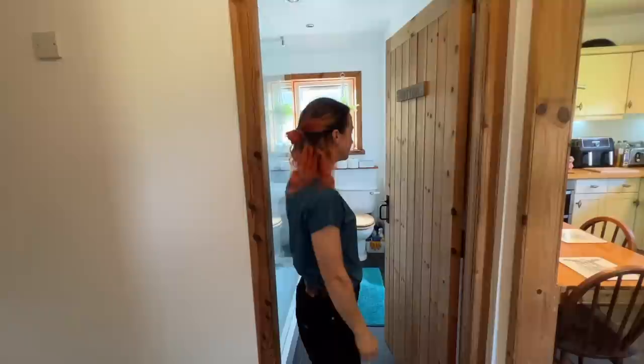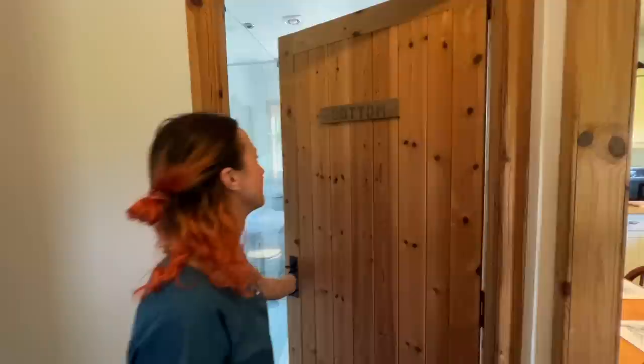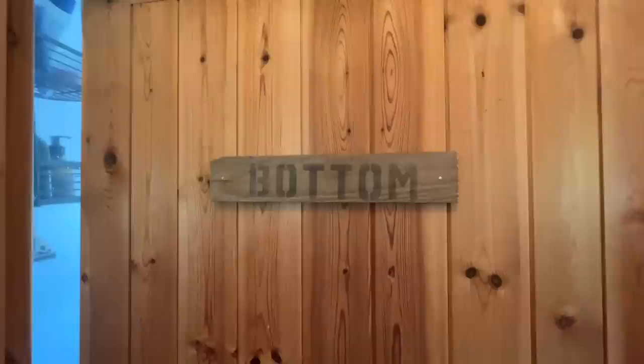Before we go into the bathroom, we'd just like to point out, I found that on the bottom of an old crate. It's just to show which way it goes up, but I just thought that was funny. So I cut the ends off and we nailed it to the door of the bathroom.